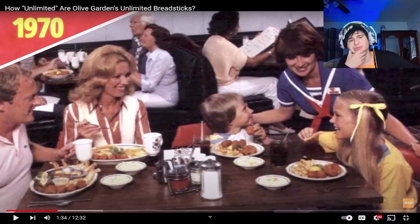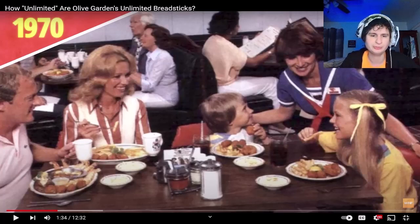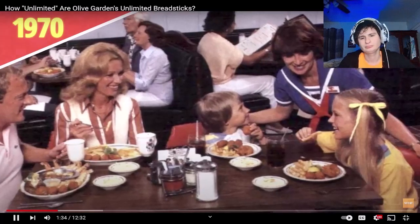This is what dining tables looked like back in the day. Just look at it. Looks like everybody's getting tenders today. It looks like tenders and fries for everybody. Is this what it looked like in the 70s, bro? Tenders and fries served with every meal. The year of the lobster.